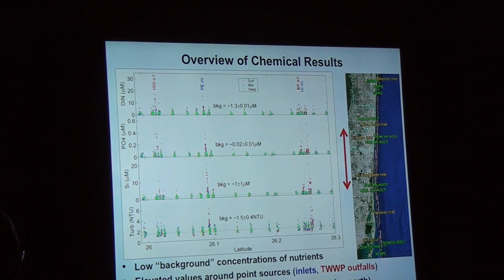So here are some results I've plotted. The horizontal axis is latitude, basically all of Broward County, from 26 degrees pretty much to 26.3. It's related to the red arrow you see on the right. But those results are very similar to other results we found. Basically the entire coast of Florida is going to be the same. We just have good measurements here.